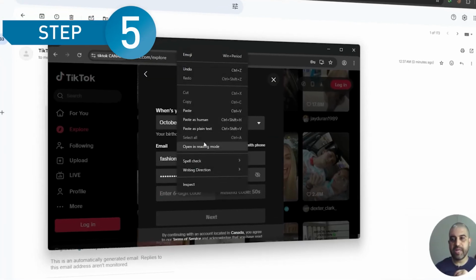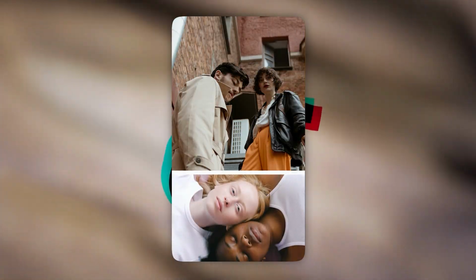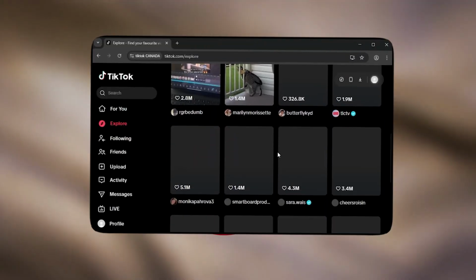Step 5. Posting the reels. Now comes the fun part. Start creating and posting short reels with strong hooks. Each video should grab attention in the first 3 seconds, deliver quick value, and end with a call to action that encourages people to check the link in your bio.